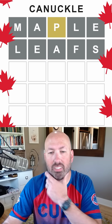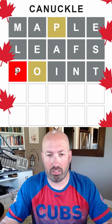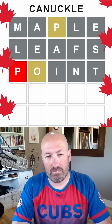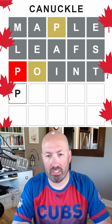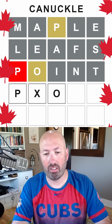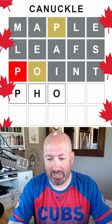Okay, so I guess the coloring is different. I should have looked at the thing. Okay, so this is the wrong spot. This is the right spot. Okay. I didn't even look at the rules to figure out what the coloring means. So, P something, maybe O there. But P-H-O? Not phone. This is probably going to be some Canadian word I don't know.